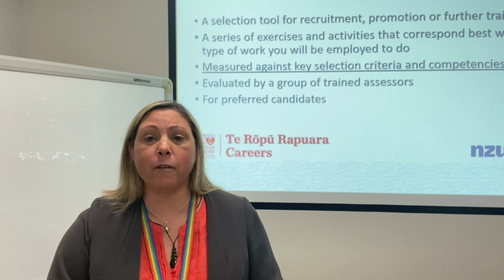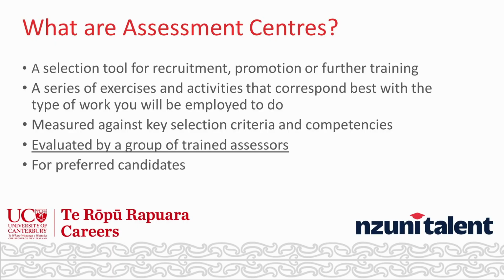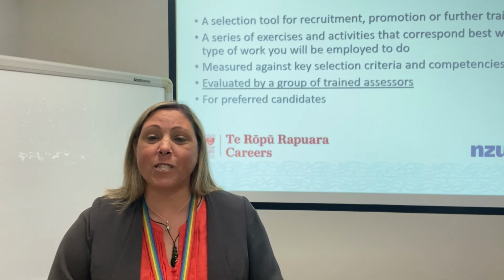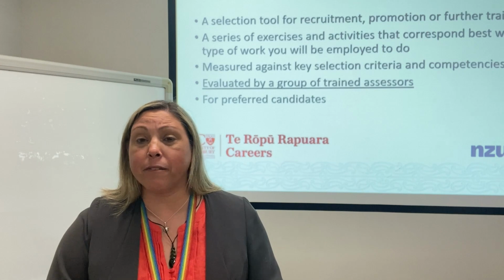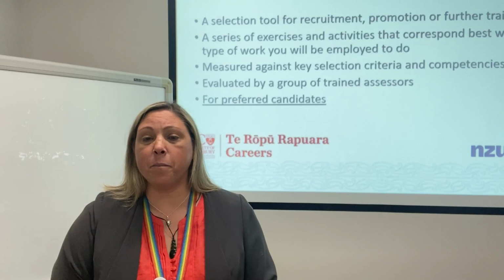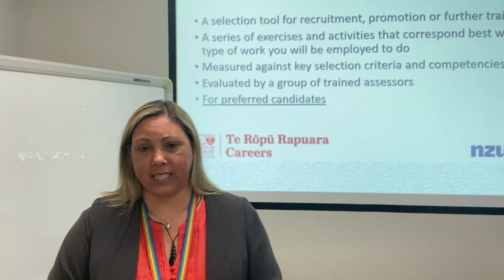There'll usually be a couple of trained assessors present to facilitate and monitor activities. They'll be observing and recording what they see and hear. Assessment centres are expensive, so if you've made it to this part of the recruitment process, you're one of their preferred candidates. You should feel proud of that success and let that momentum give you confidence going into the activities.